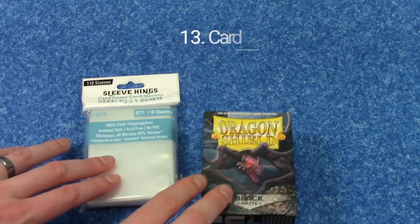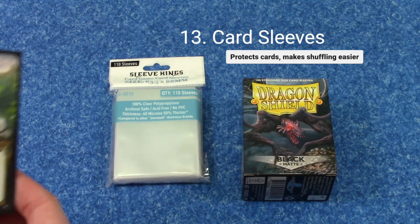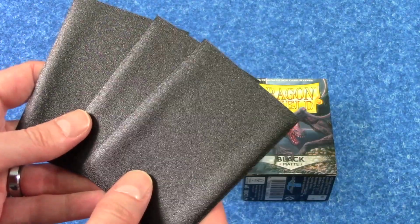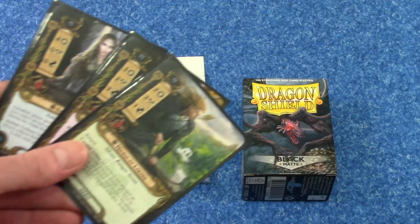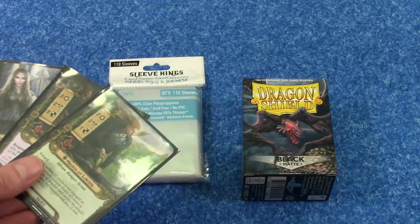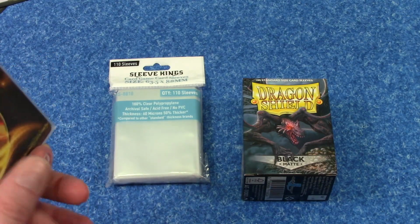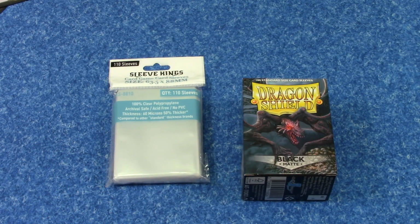These are the sleeves that I use to sleeve my entire collection. So I use TitanShield matte sleeves for my hero cards, and these are just luxurious. They're quite expensive, so I don't use them for all my cards. Some people do, and great for you if you can do that. But they are opaque on the back, so you can also get clear sleeves from TitanShield for player cards and things like that. But I use Sleeve Kings for all of my player cards and encounter cards because these are a really nice middle-of-the-road option.